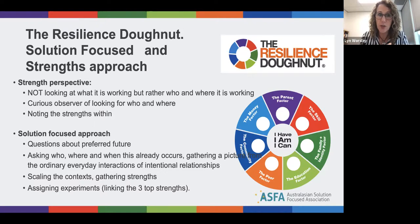In the solution-focused approach, the resilience donut draws on it in the conversation that you have around the donut. So the conversations may be looking at the preferred future, asking who and where, and the things that have already occurred in various aspects of the donut. It's scaling the context, so which area of your donut is stronger than others, and getting them to start prioritizing what's stronger than the others. So it's actually forcing the person to scale what's working better among all of their positive aspects. And it's assigning an experiment at the end to try and link the three top strengths.